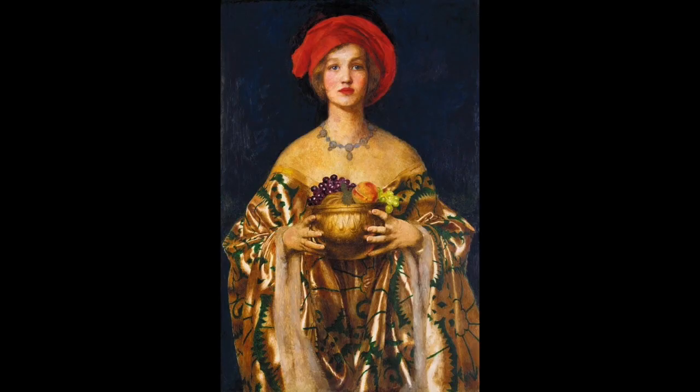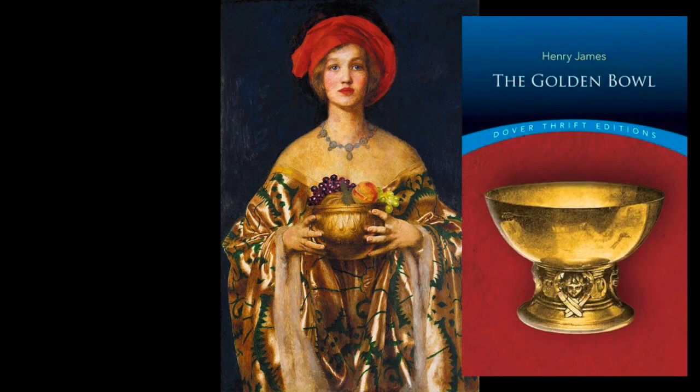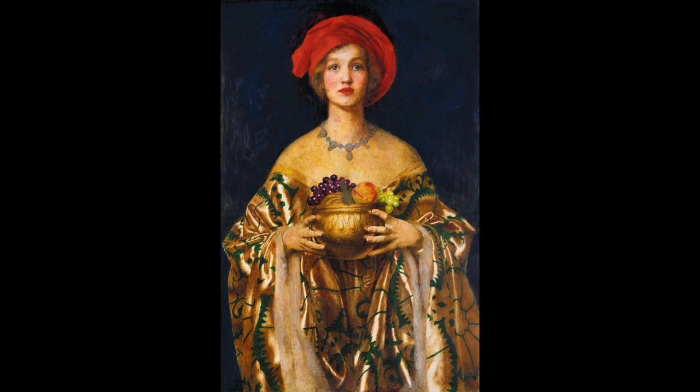The title of the piece could actually be a reference to the novel by Henry James, which was published in 1904. Basically, the story is of a marriage that leads to adultery, so kind of a juicy one.